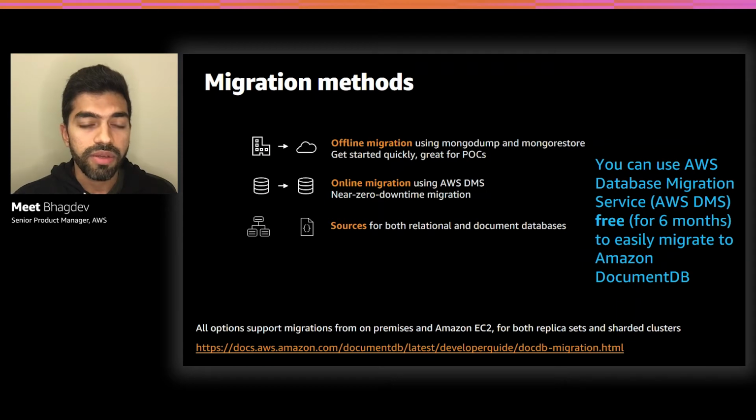And for this, we use an AWS service called the Database Migration Service, DMS, which will give customers the ability to go from a given source, which could be MongoDB, to DocumentDB with a fully managed experience with minimal downtime. This is ideal for customers who obviously have restrictions or would like to have the ability to run their source at the same time the migration is ongoing to make sure there's no downtime.